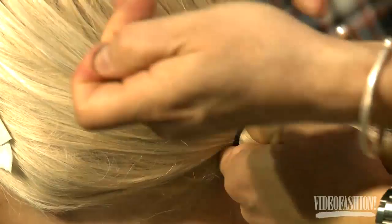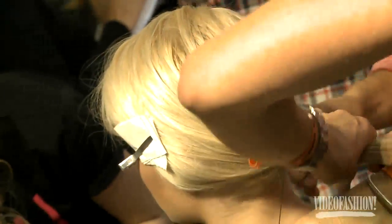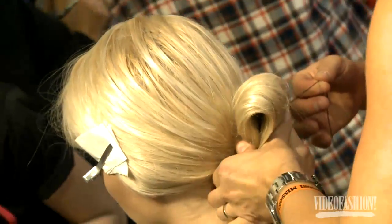At no point apart from the parting have we used a comb. And I really want it to feel like that. I want it to feel like it hasn't been combed for hours and something wild has happened.